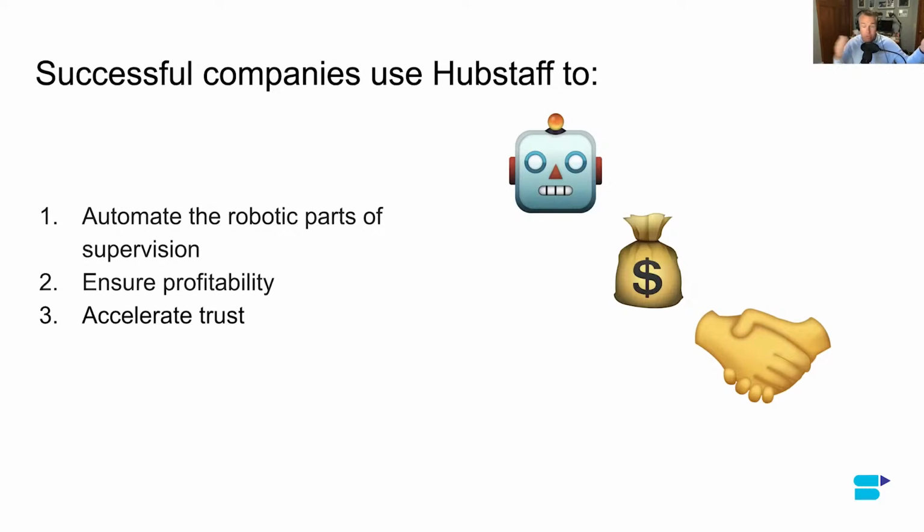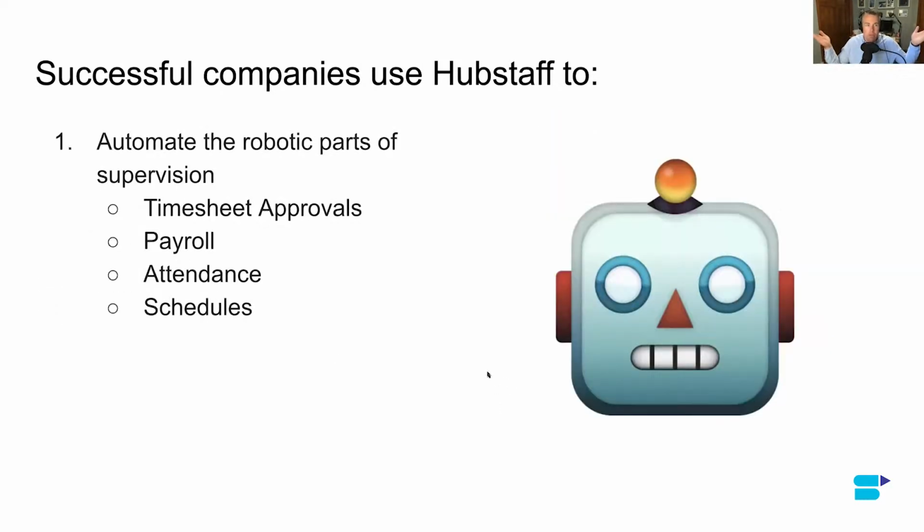You and the people that you're working with want to know that, hey, they're going to show up for me, and pay me for the work that I'm doing. And on the flip side, I know that the work that's being done is the things that I've assigned. It's not off doing something else. Here's the HubStaff data to say they did what they said they were going to do. So, talking about automation, we were talking about timesheet approvals, payroll, attendance, schedules.